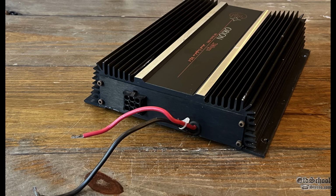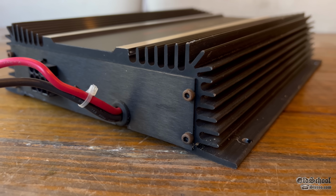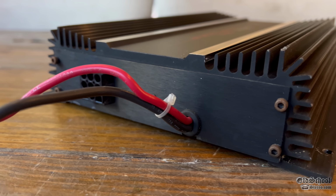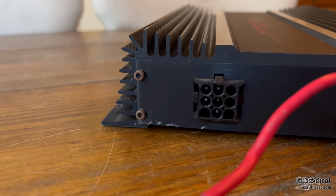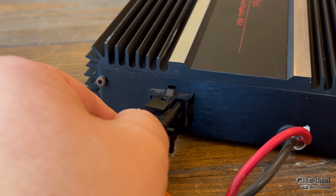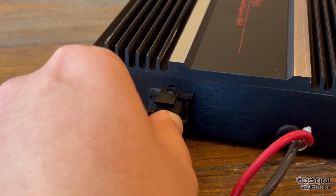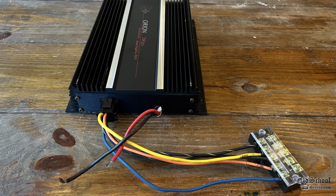Other end of the amp is very basic as well. Power and ground wires coming out, as well as a little plug there for the speaker wires and the remote turn on. There's also a floating ground wire, which you can't see, which is between the power and ground, like a 12 gauge. So here's a Molex plug. I do have videos showing how you can get these from Mouser and other places. I'll leave links in the video description for those.